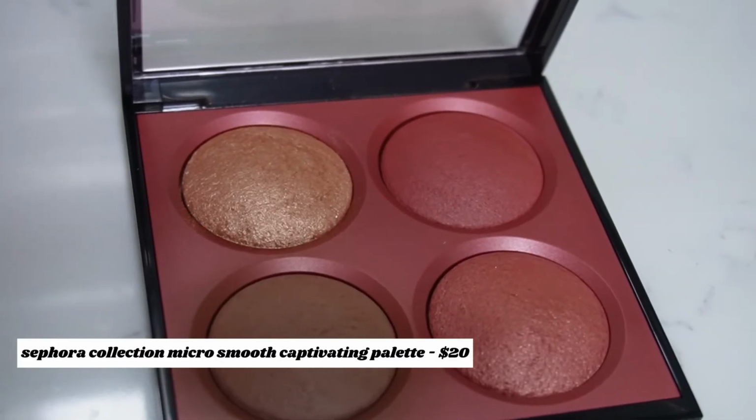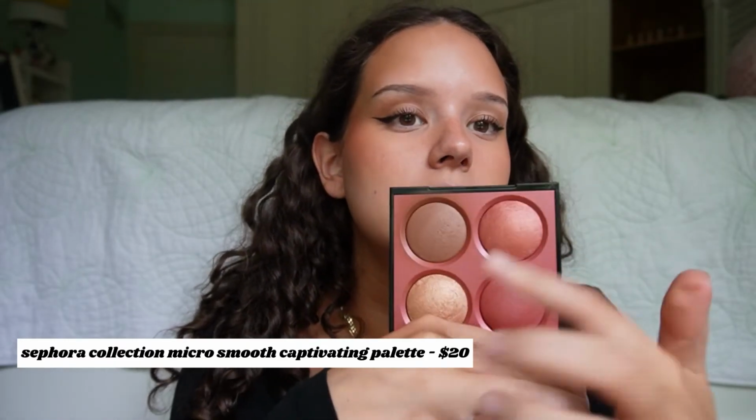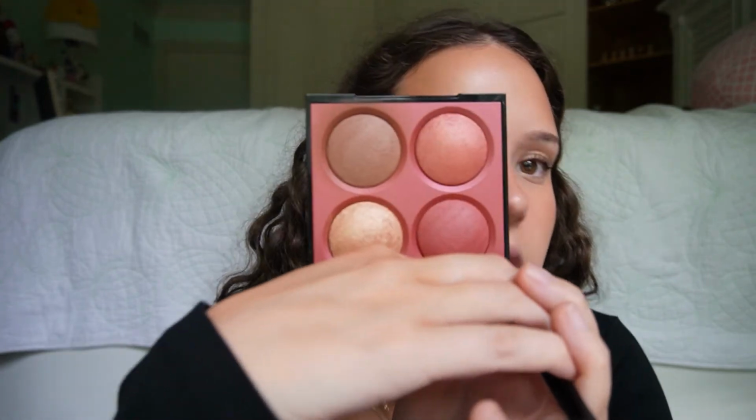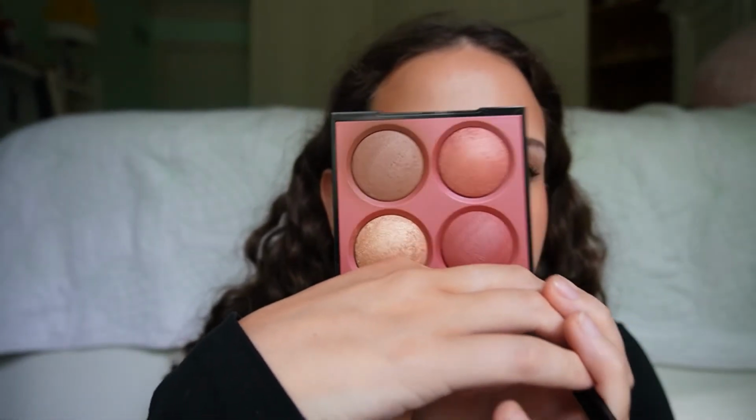Real quick, I want to touch on this palette. This palette is from the Sephora collection. If you're looking for something with a blush, a highlight, and a bronzer, girl, this is the one. Like I said, get it during the sale. It is called the Micro Smooth Captivating Palette. They have this one and a lighter version of it. I use this every day. If you want to use it to just set your bronzer or your blush, however you prefer.